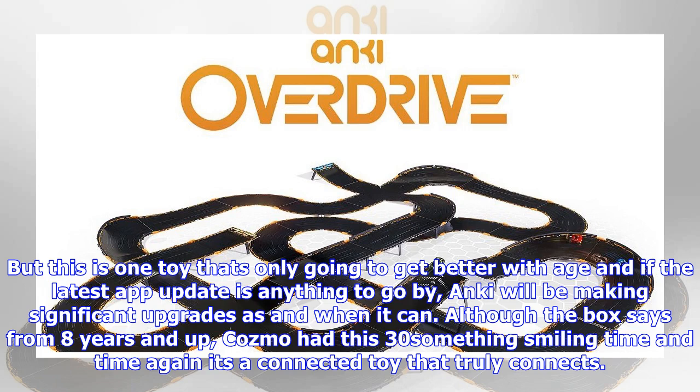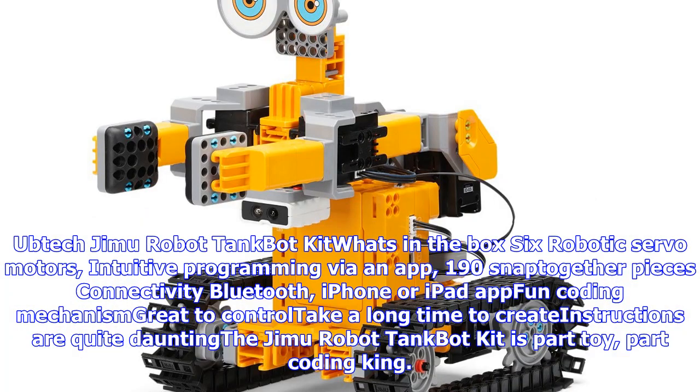Anki Cosmo. Included in the box: self-aware Cosmo robot, charger, interactive power cubes, battery, 30 minutes to 1.5 hours of playtime. Cosmo is really fun to use. Code Lab is simple and addictive. Setup isn't as smooth as we'd like. It's a pricey bit of kit.